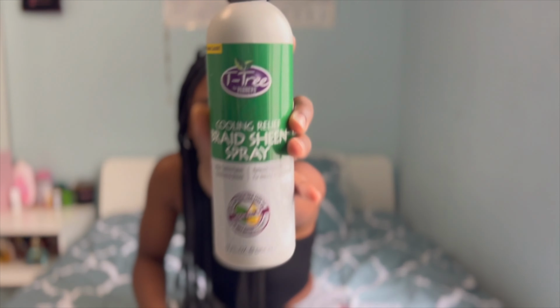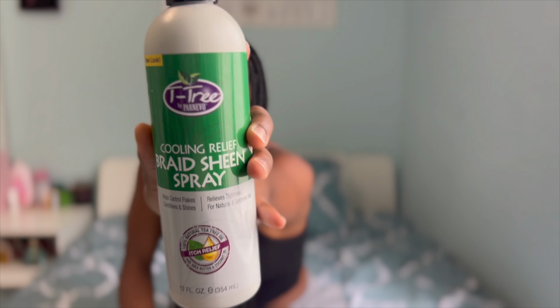Tip number 3 is braid spray. There are so many different braid sprays. I was actually given this one. It's the Tea Tree Cooling Relief Braid Sheen Spray. You can see that. There's actually so many different ones to choose from and they're pretty inexpensive. I've seen ones down to like $5-6, so that's really great.